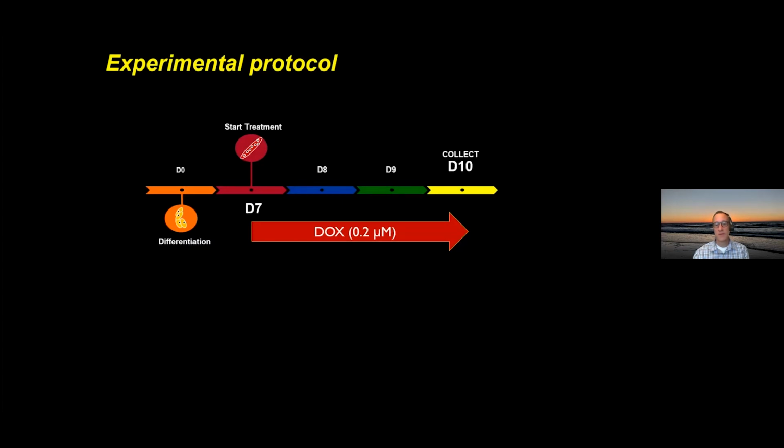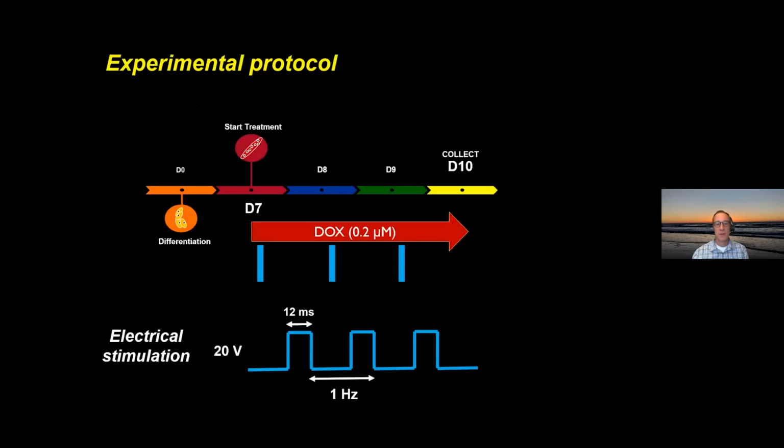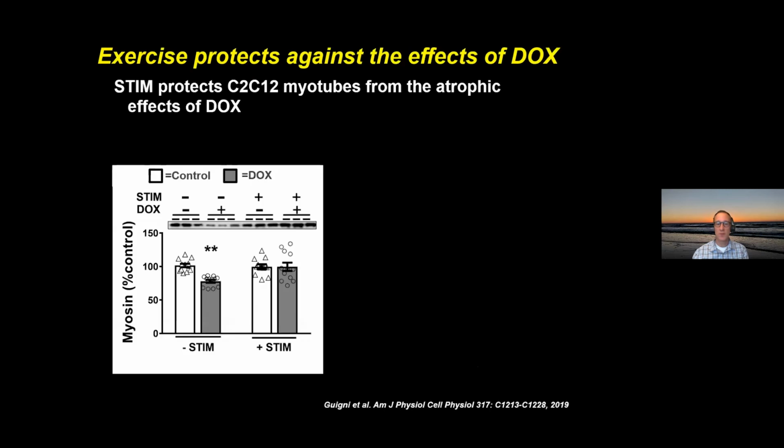So we take these cells at day 7 and treat them for 3 days with doxorubicin. When we do that, we did some dose titration studies. We did this because this level of doxorubicin treatment for this period of time gives us an atrophy in these myotubes of about 20%, which corresponds with some of our cross-sectional data from our prior studies. And so what we did was we treated these cells with electrical field stimulation for 1 hour each day. We started just after chemotherapy was started. And then we evaluated them 23 hours after the last bout of exercise.